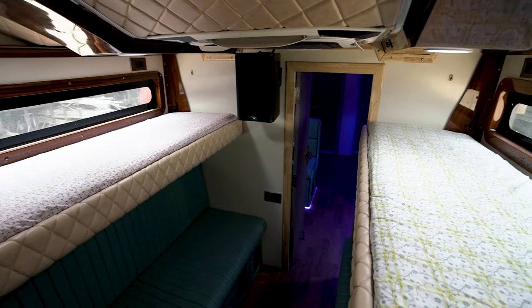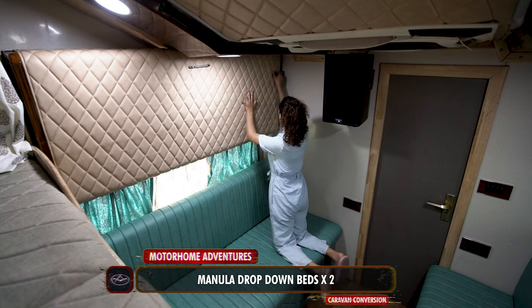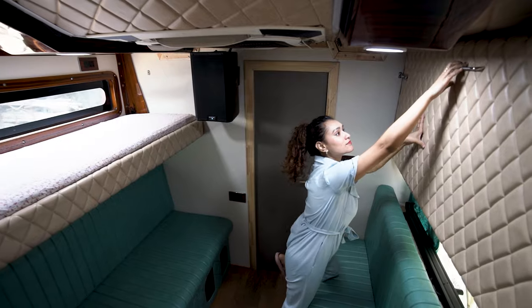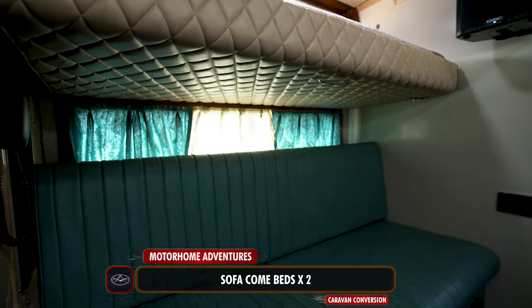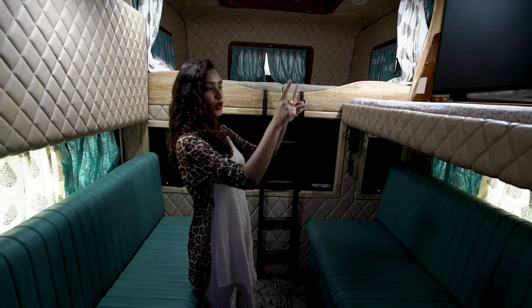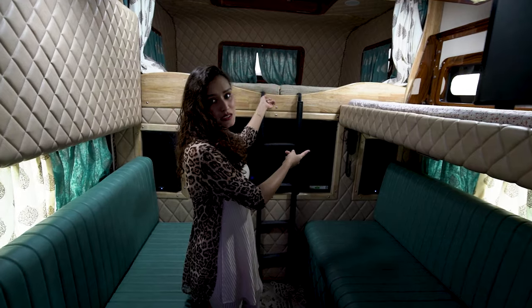Apart from that, we have two drop-down beds in here. So with a simple drop, you have your bedding area. Same goes for that area right there. Then you have a sofa. So all in all, in this room, we have a sleeping space of 1, 2, 3, 4, 5, 6, 7 people in total.